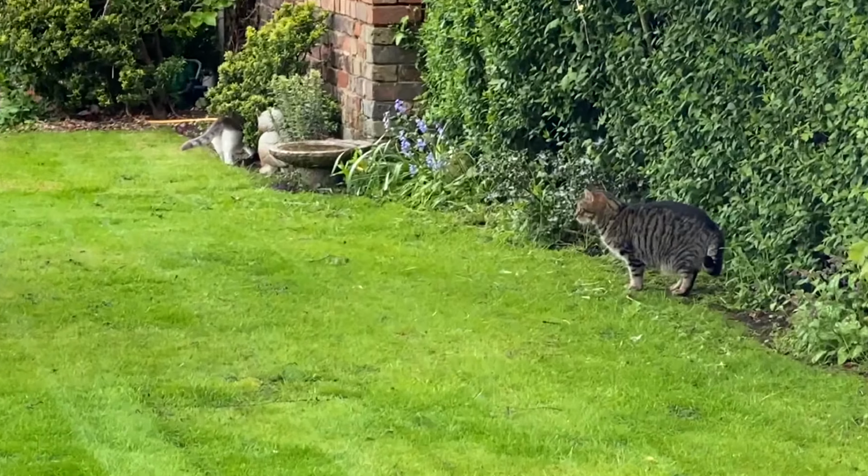We also have a molly growing in a pot, don't we? And Beau's just come in here, and he's just down there. Hello, baby. And Rory's just come in and gone off. So yeah, we have a little Bobo down there.